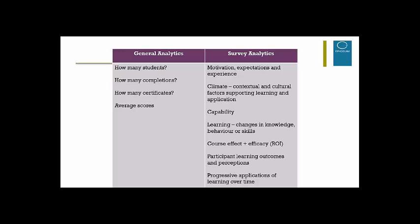We're looking at learning. So what are the changes in knowledge, behaviour and skills that happen across the course? Now obviously in order to do that we have to have a design which allows for pre-testing, post-testing and indeed testing in a longitudinal sense, and I'll come on to the details of that in a second. We're looking at more general categories of course effect and efficacy, attempting to get at figures for return on investment, so that you can look at this from an economic point of view. We're looking at participant learning outcomes and perceptions as they go through the course. We're looking at progressive applications of learning over time, and then influence on professional development.